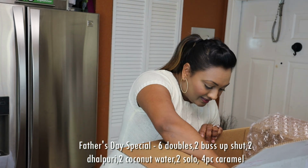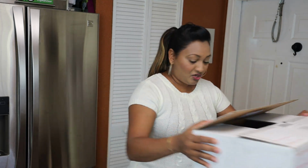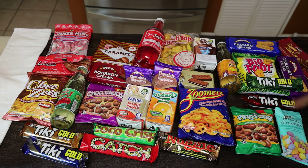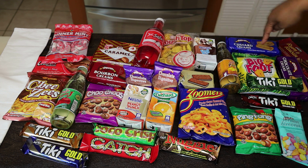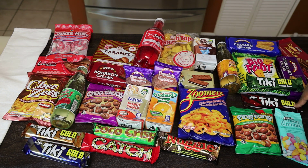So guys, that's it. The box is empty and everything was well packaged. I know it's a lot. Let me just set this box aside. So guys, these are all of the items. Now remember, I told you guys that a few of the items will be switched out. So for the ping pong, you get the Jordan almonds. For the Devon biscuits, they're going to be switched out with 2 different flavors. The Tiki vanilla and hazelnut will be switched out for coconut and chocolate.